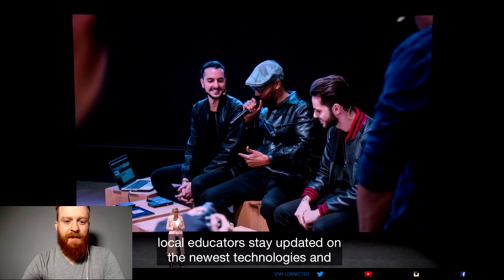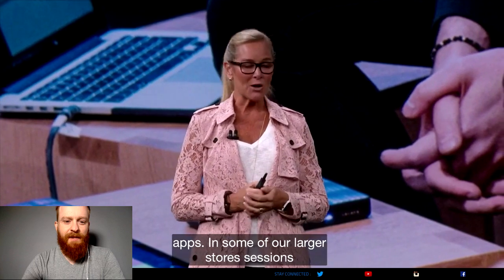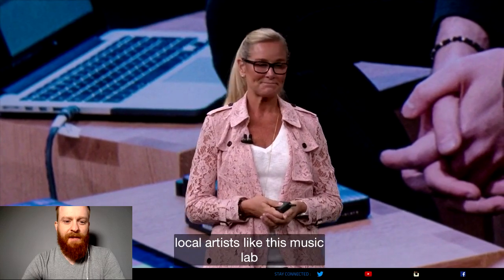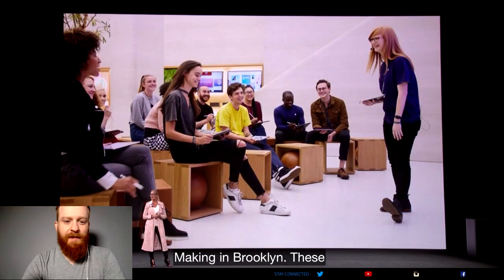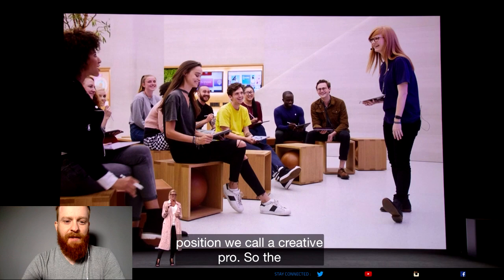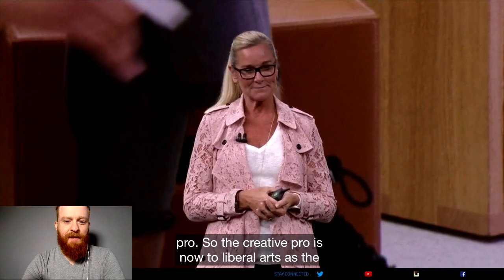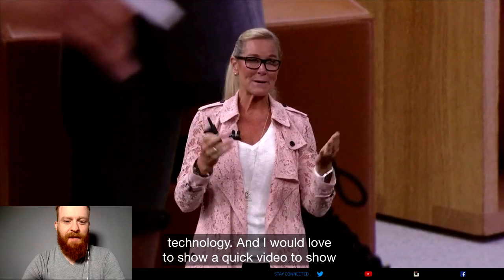In some of our larger stores, sessions are led by local artists, like this music lab called The Art of Beatmaking with RZA and the Rolly team in Brooklyn. These sessions in all stores are led by our creative team and a new position we call a creative pro. So the creative pro is now to liberal arts as the genius has always been to technology. And I would love to show a quick video to show you how Today at Apple is coming to life.